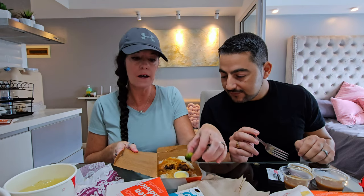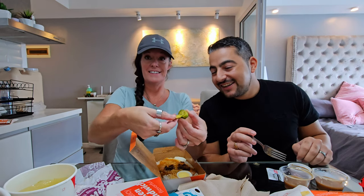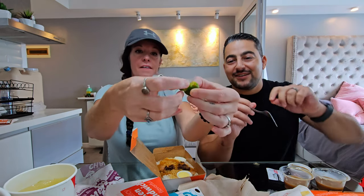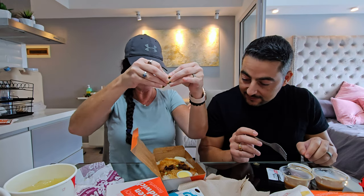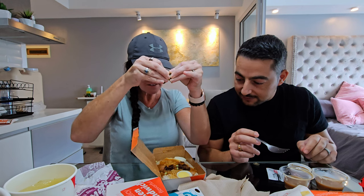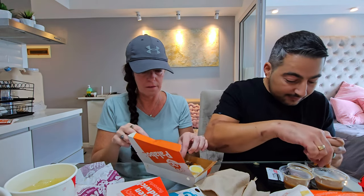Squeeze the lime. Oh, yeah, it's cut. That's so cool. It's kind of like a little coconut. Open it up, squeeze that out. There we go. Get this on here. Oh, there's all seeds. I'll hold that. It's hard to grip them though. Okay, two.